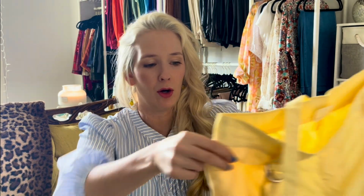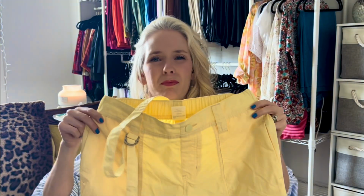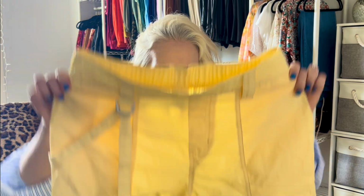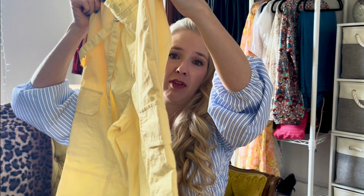Another similar item, but very different in my opinion. These butter yellow cargo pants. They're maybe parachute pants. I'm not exactly sure if they're cargo pants or parachute pants. I think they're parachute pants. I also picked these up from Walmart. They are from the No Boundaries line. They're a small 4-6, and these were on clearance for $5. I saw these and they again have the pockets on the side.